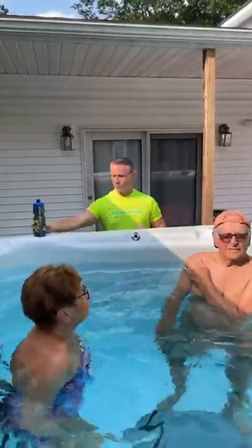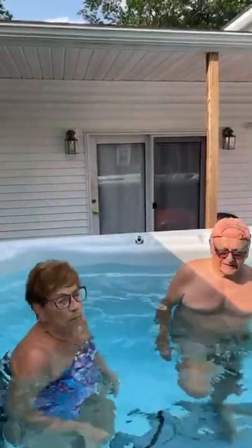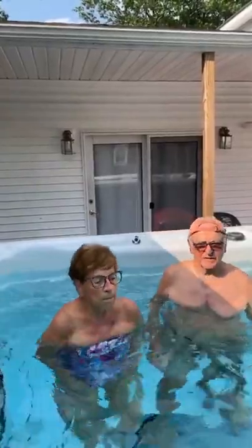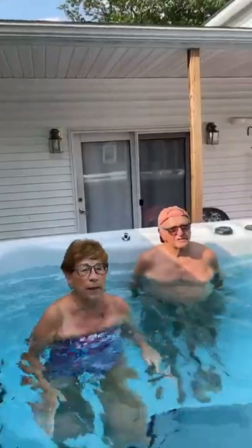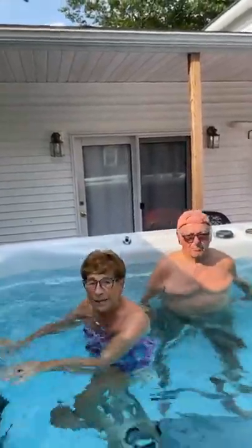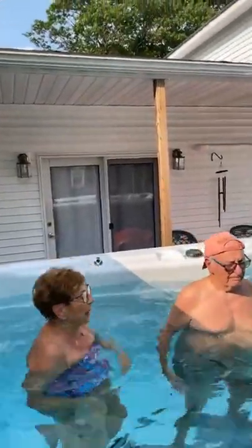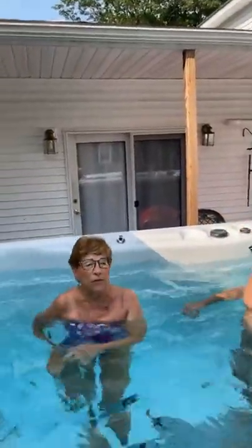When I run, I go forward. I also go backwards. I also go sideways. And I find that you're definitely using different muscles when you are running sideways as well. I do the same. I warm up by doing 100 against the current, front ways. Then I turn and do 50 backwards. And then I do 50 on one side and 50 on the other side.